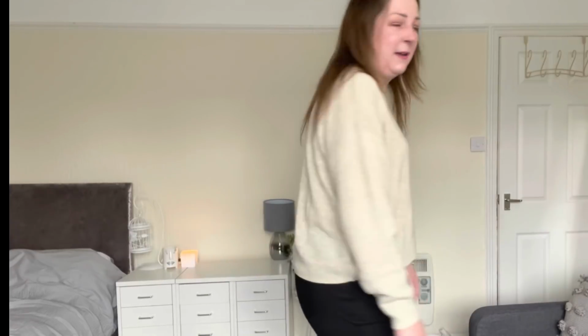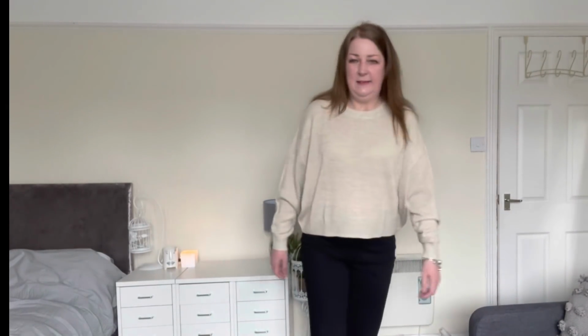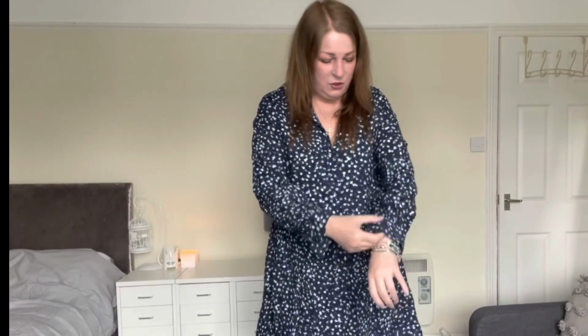So, yeah, I'll show you the back. That's the back. I like the style of it. I like the fabric, it feels very soft, but it may be the beige is just washing me out. So, that's that one. And then this is the navy dress.